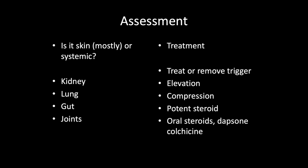Is the lung affected? This will manifest as breathlessness, cough, and hemoptysis. Is the gut affected? This will tend to manifest as abdominal pain and sometimes even intussusception and melena. Are the joints affected? Is there stiffness and swelling that might indicate associated joint disease?